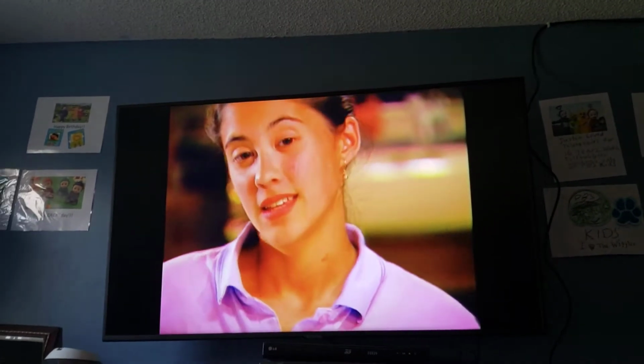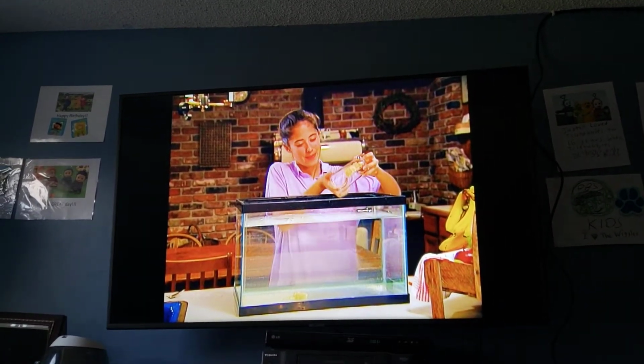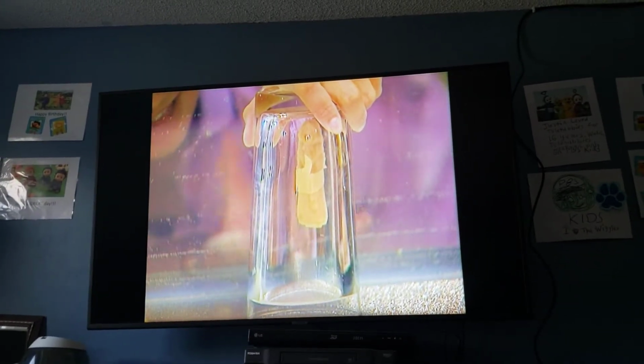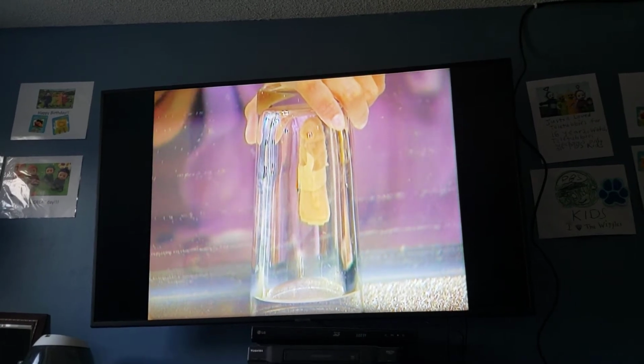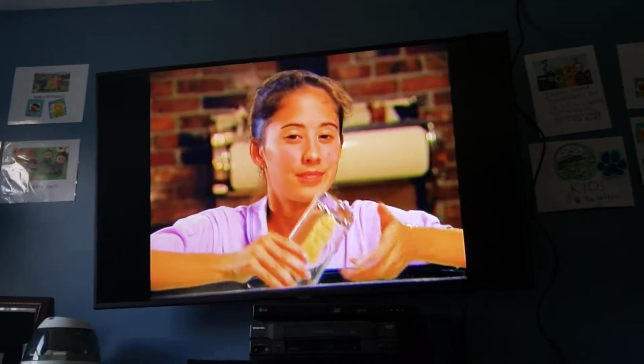But say I put the person in a diving bell, like this. Now watch what happens. Air stays in the glass and pushes against the water, which keeps it dry and helps you breathe underwater. This glass is just like a real diving bell, except it's a lot smaller.